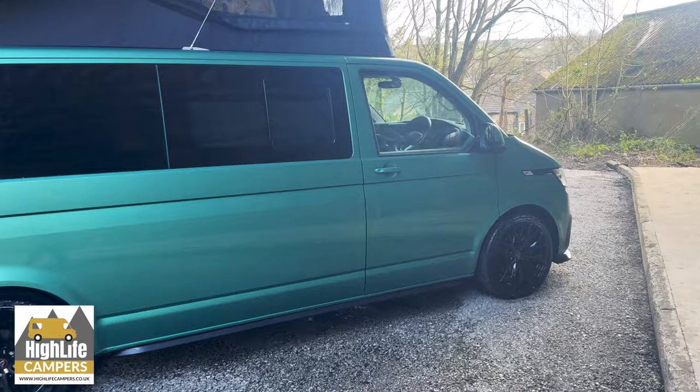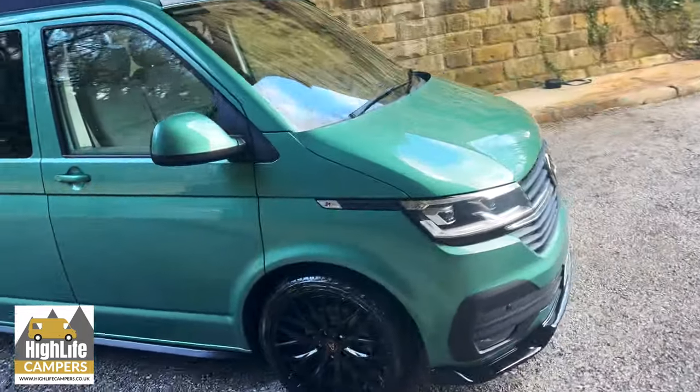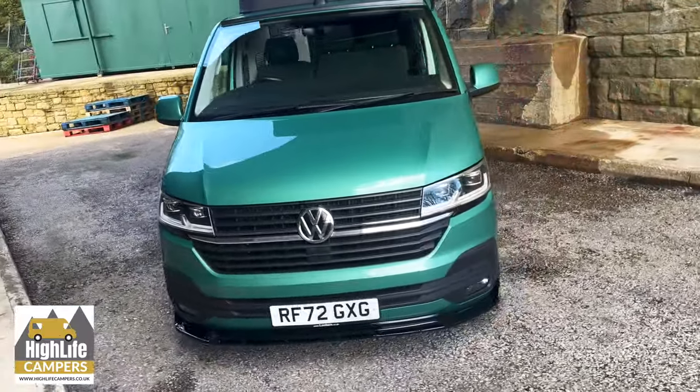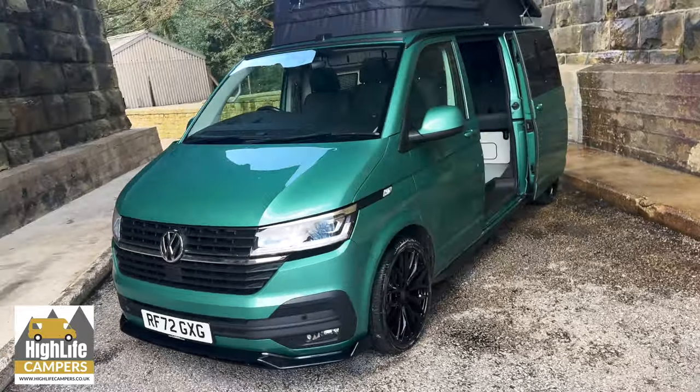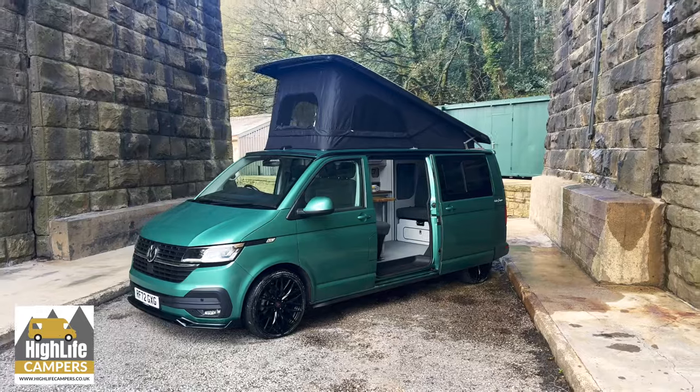So please do let us know what you think to this colour, what you think to the spec. Do you like the bay green? We'd love to know. It's very difficult to find these. So if you do want a bay green van, it's very difficult for us to source these, but we can try and find one if you did want one. But we're really, really happy with how this van has turned out. So let us know in the comments.